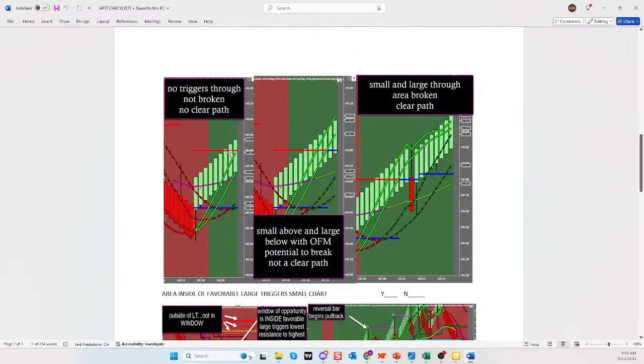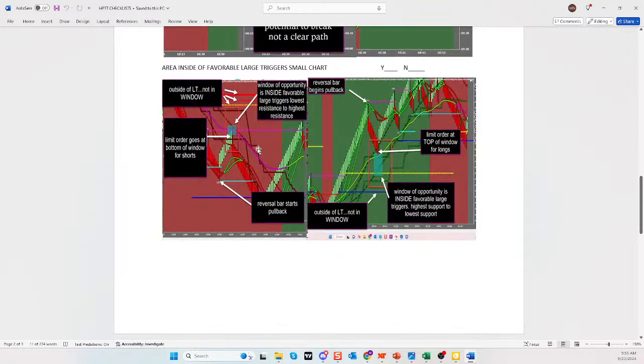That's a termination every time. There's the rules for it. That's a clear path every time. There's the rule for it. This will always be potential. This will never be a clear path, no matter how much you wish that it was. It won't be a clear path. Know the difference so you know what you're getting into, so you know how to manage your trades. And then there's your windows, there's your entry placement, there's your stop placement where the market shouldn't go.